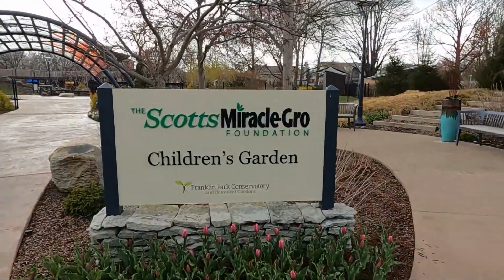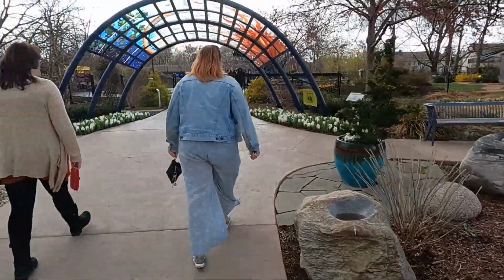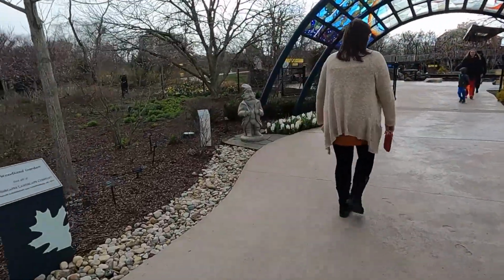Outside, there is the Scotts Miracle-Gro Foundation Children's Garden. It's an excellent area for children to learn and have fun.